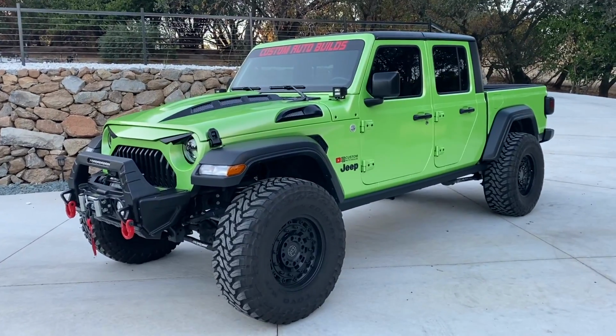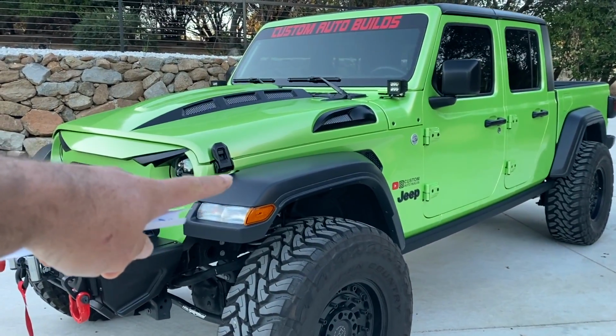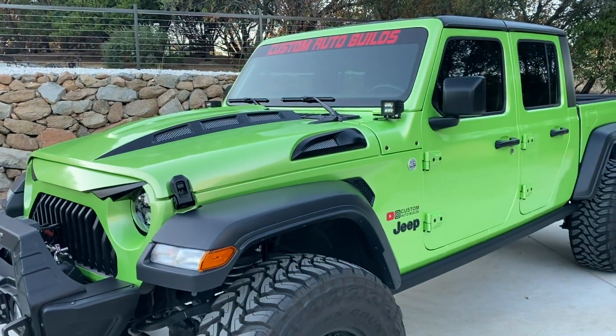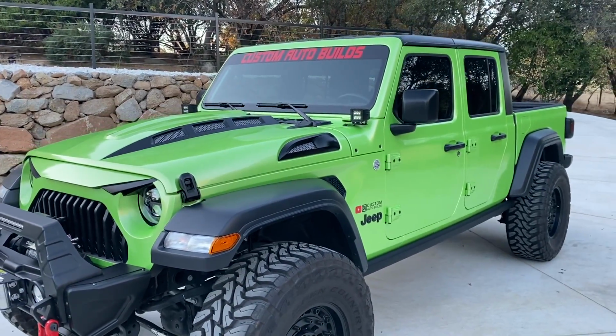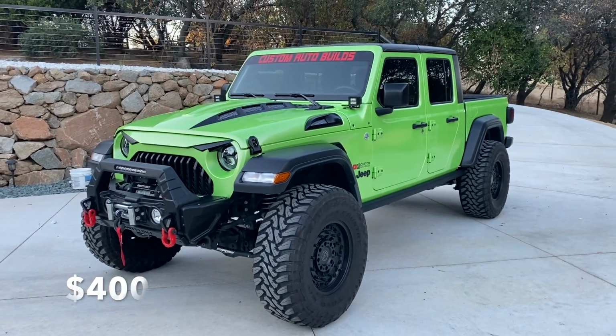All we had to paint was the driver's side fender and this big hood and the plastics from inside and outside, because both of them are new. So I paid $400 for the paint job.